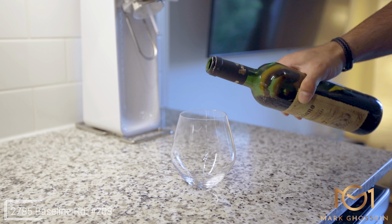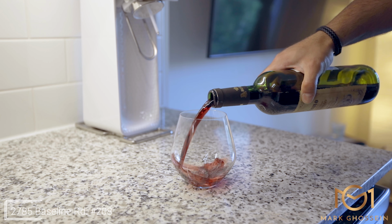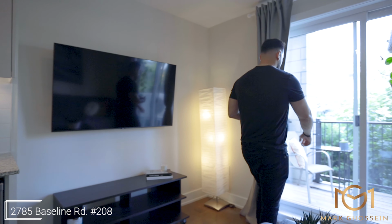After a long day's worth of work, it's time to treat yourself. That's right, it's wine o'clock. Pour yourself a nice glass of wine and walk out to your private balcony out back with lots of green space and enjoy the rest of your evening.